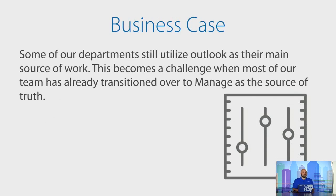So when we have some departments that still utilize the Outlook integration as their main source of work, it kind of becomes a challenge for our team to be able to transition into Manage as the one source of truth. So it's going to be really important that we kind of stress having everything as a ticket moving forward. So even though we still have some team members that are using Outlook as their main source, we want to tell them that having a ticket in Manage is going to be really the path moving forward. And again, you really want to campaign for this as a company department-wide change, because when everyone else is doing it, it's a lot easier for that change to happen.